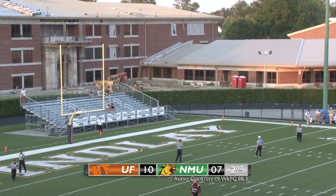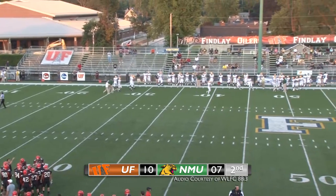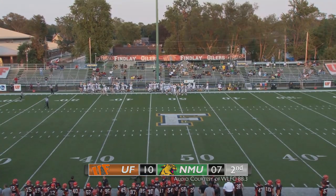Northern Michigan. All right. Well, instead, we're going to go ahead and take a break. Oilers lead by 3 with 9:42 left. You're listening to Oiler Football on 88.3 WLFC.